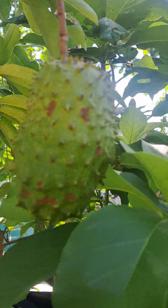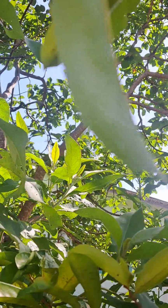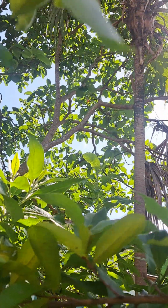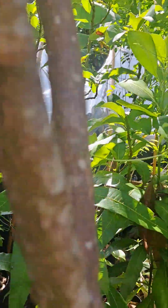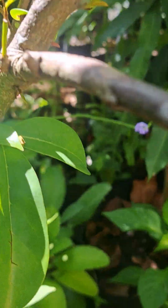getting ripe soon. The way it is looking, you can see it. I have this small one. I pollinated 2 of them, but one fell. Hopefully this one will not fall. I have problems keeping my subs on my tree, so I pray that one day.